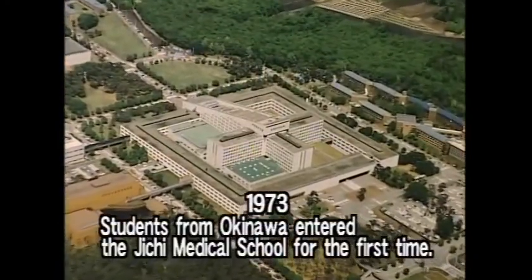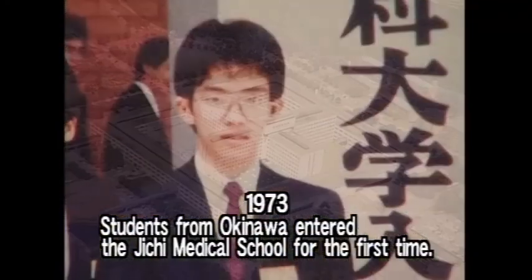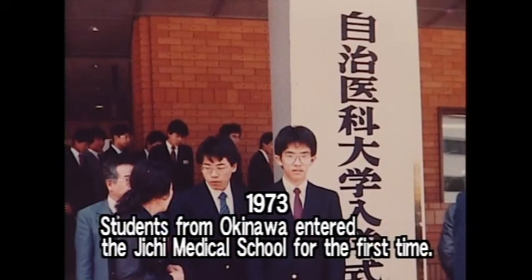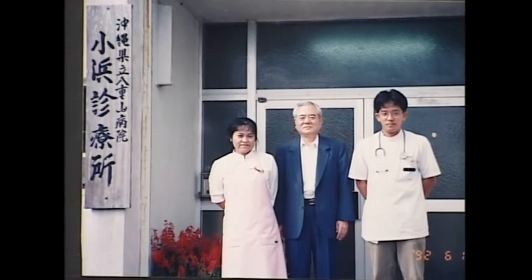From 1973, students from Okinawa have been entering the Jichi Medical School every year. This is an educational facility to generate doctors who are expected to contribute to community health. After graduation, they work at remote islands and areas and make contributions to community health care.